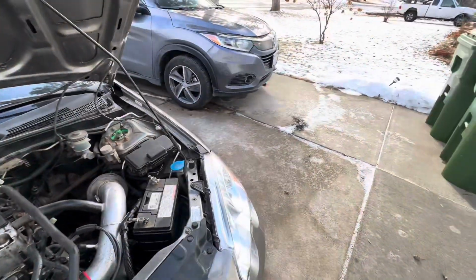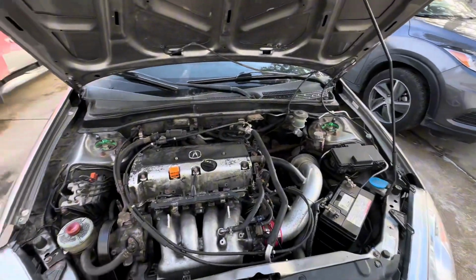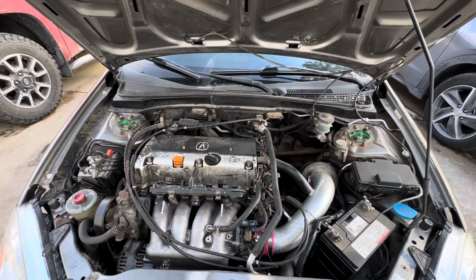Right now you can see there's still snow, so not really much going to be happening. Right now it's still currently winter.